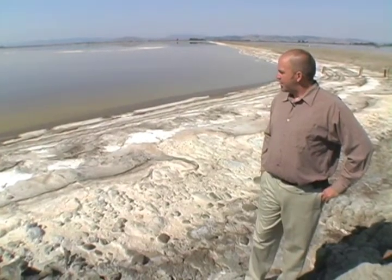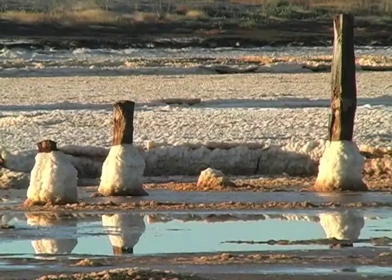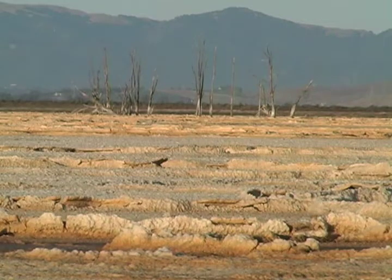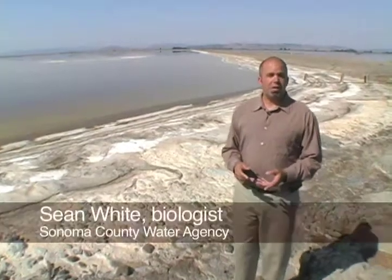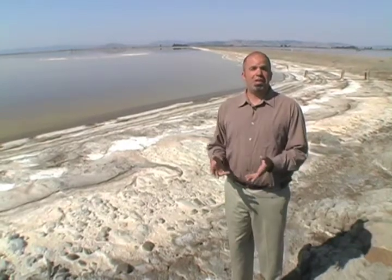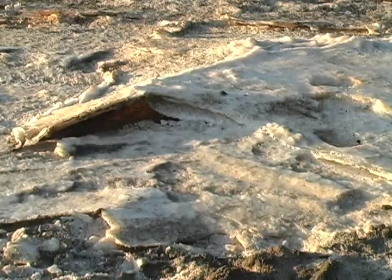Well, the white stuff is salt. You can even hear it as you walk up here. You know, you asked earlier, how salty is it? Well, the ground's crunchy. That's how salty it is.